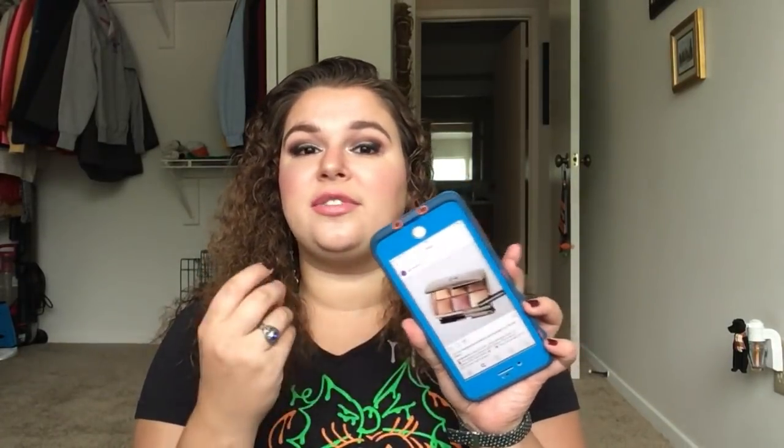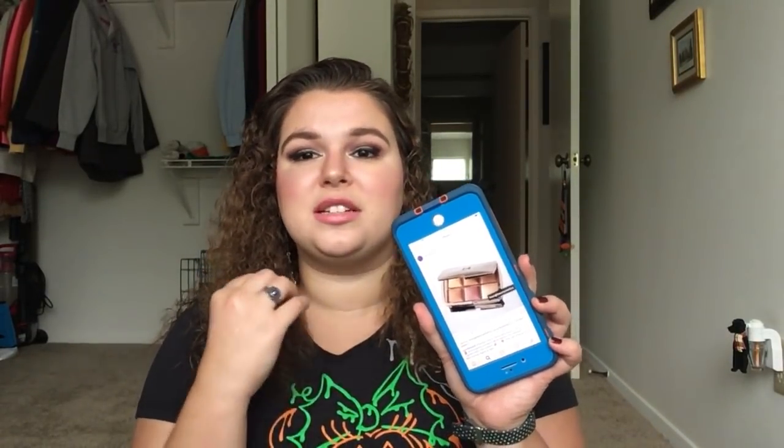I've seen a picture of someone holding it. It is the size of your hand. So they are definitely small. They're not a great deal as far as product, but they're a great deal as far as shades.